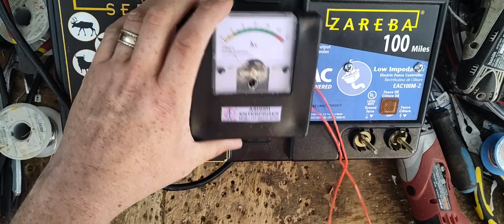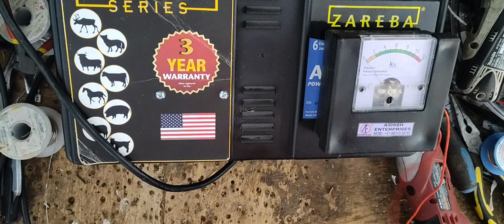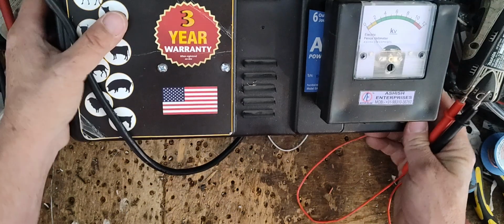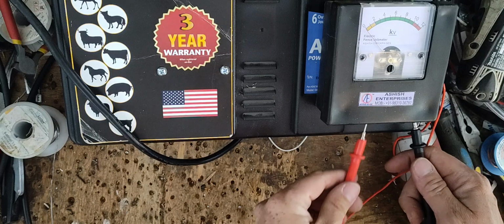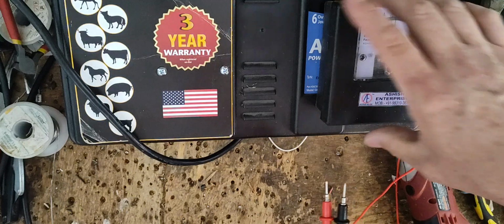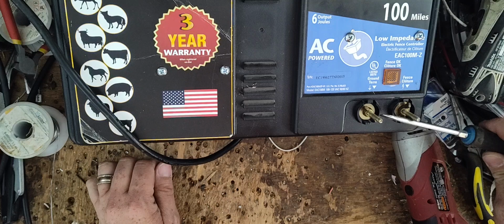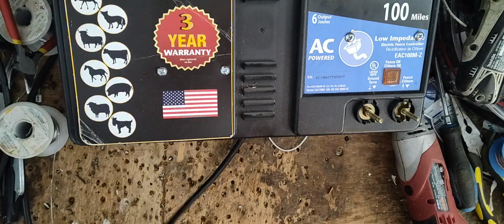We're going to put the fence tester right there. We're going to go across the 2 terminals. Whoops, it came unplugged. So we're getting about 10,000 volts out of that thing. See, it'll throw a spark now as well. So, pretty hard hitting unit.